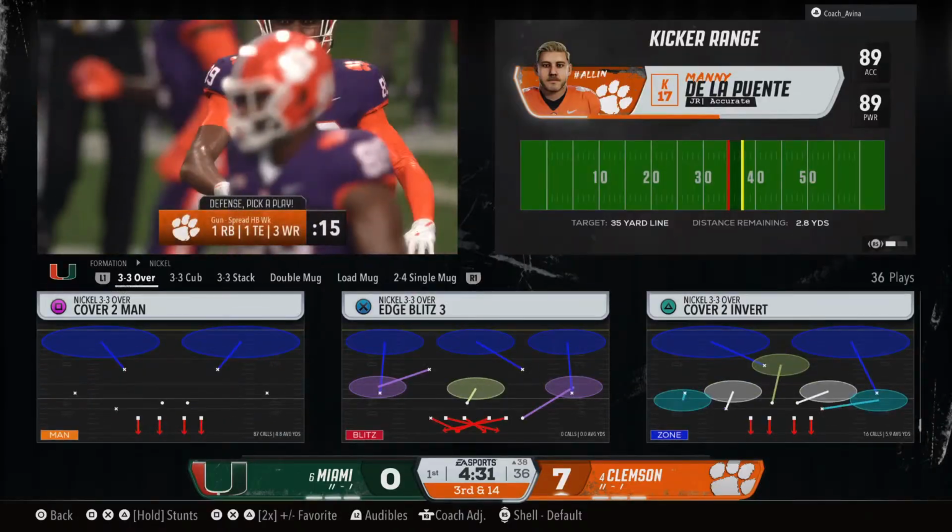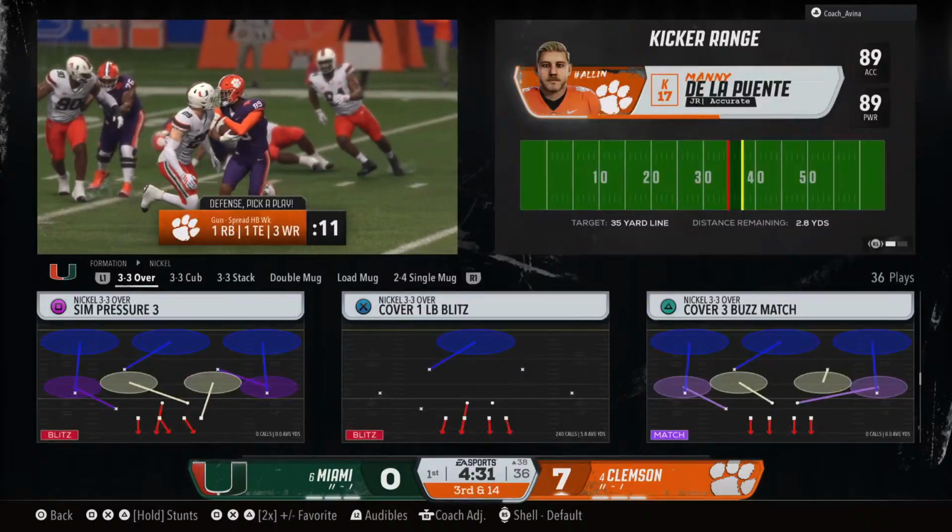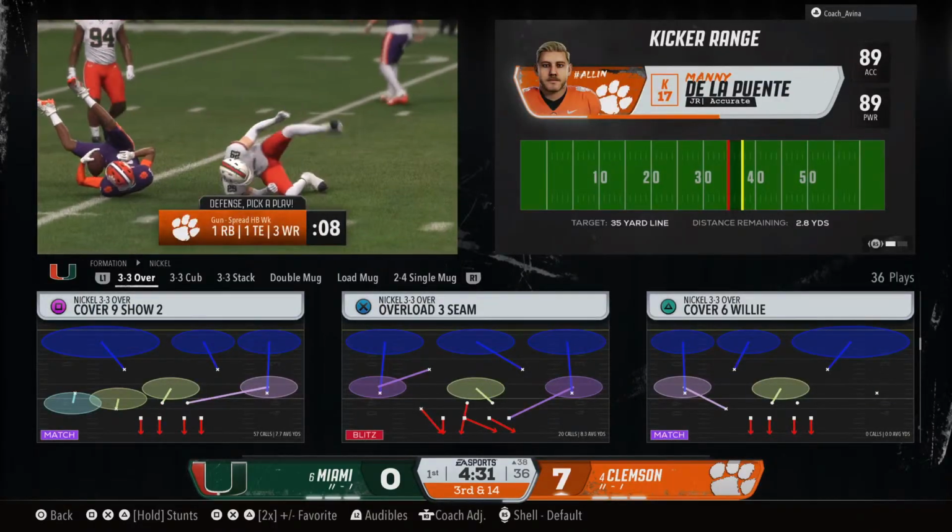Nice throw here by the quarterback. Goes with the touch pass. But, man, let's give credit to this defense. They are flying around, and he didn't get back to the line of scrimmage.